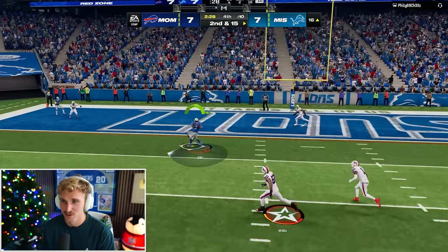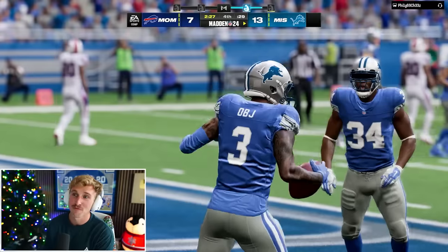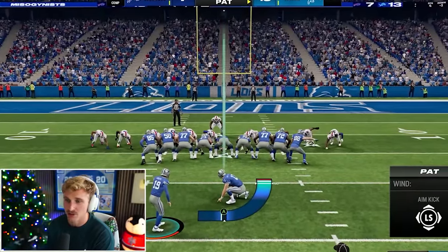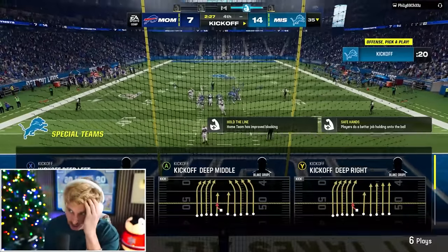Got it. Beauty. OBJ! 14-7. 2 minutes, 27 seconds left. I've got 3 timeouts. He's got 3 timeouts. The absolute worst case scenario is he scores with no time on the clock and he goes for 2 and he gets it. That's the only way I lose right now.